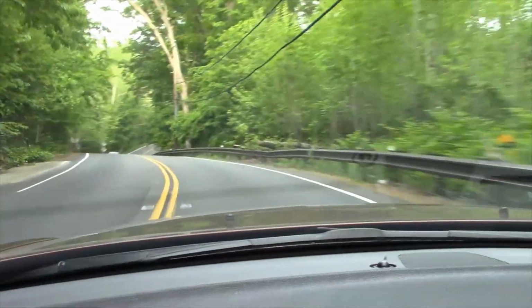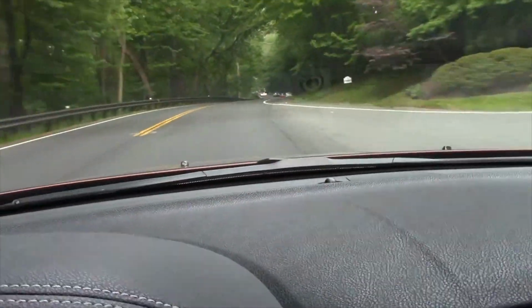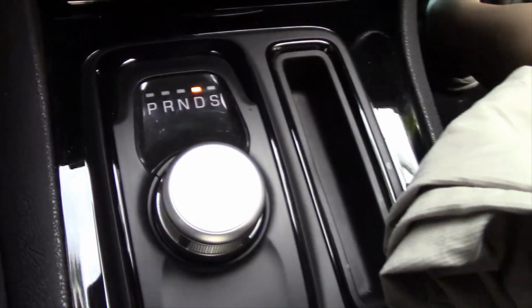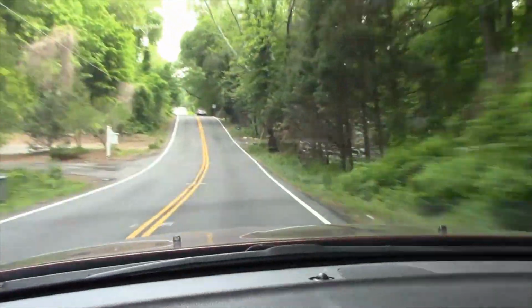So how does it handle? Got it in the sport mode. You can see that this V6 makes some pretty nice sounds. Has good power, and you can shift it yourself if you like. However, I will note that you can't really shift it down here. I prefer to shift it down there, but at least it does have the paddle shifters. Really interesting sounds coming from the engine here.